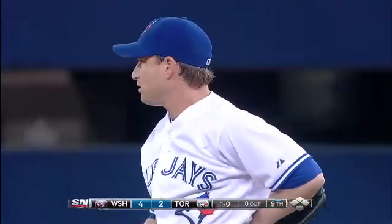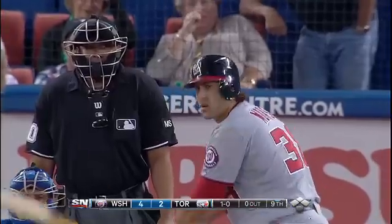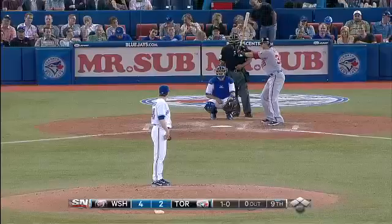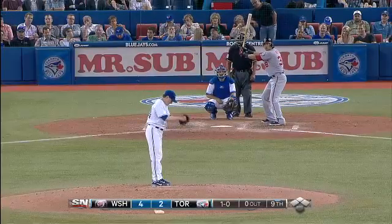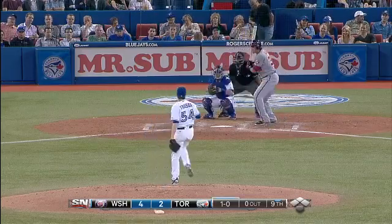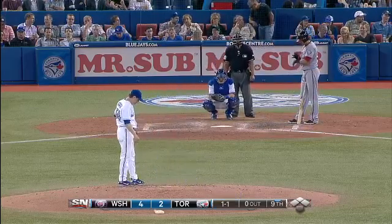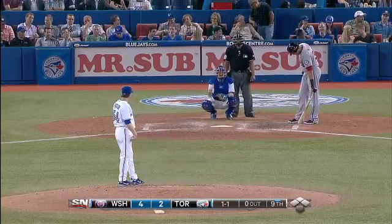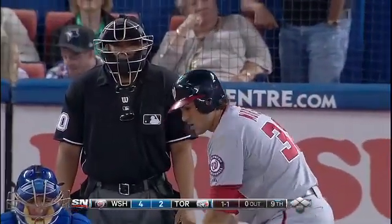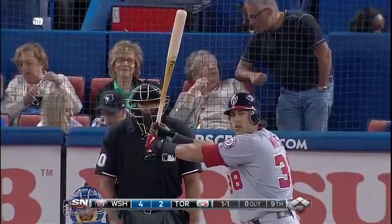Mike Morse, the DH for the Nats, stands in. 1 for 3 on his night. Since that second inning single, has twice grounded out. Well, he gets the extension before he even swings it. Got a lot of plate coverage. He's got his hands out there. He uses a big bat. Look at the size of that bat that he has. At about 250 pounds at 6 feet 5, I think he could probably swing anything he wants.